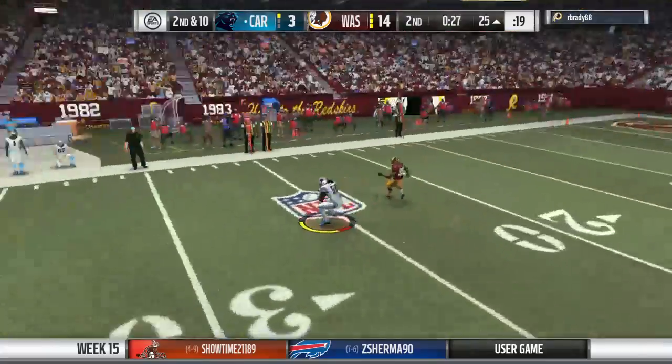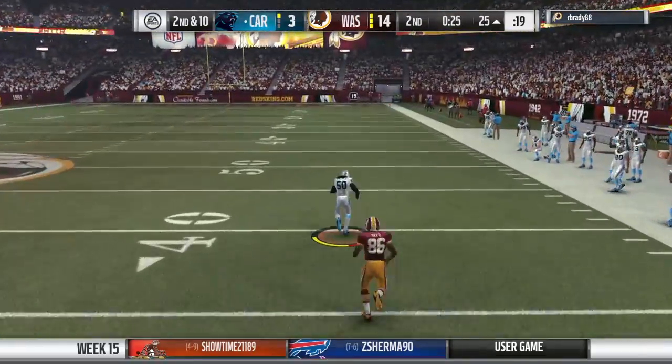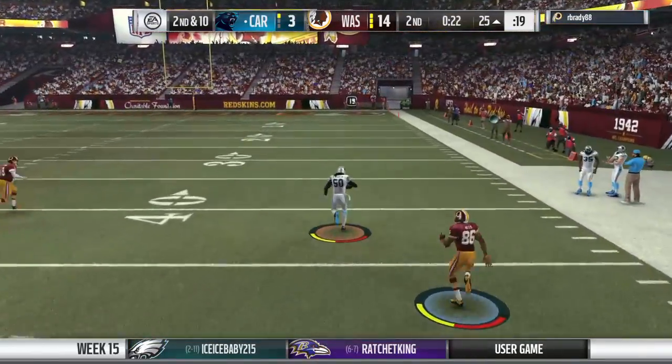Cousins looking for his tight end, and it's intercepted. A great read, and it's picked off.